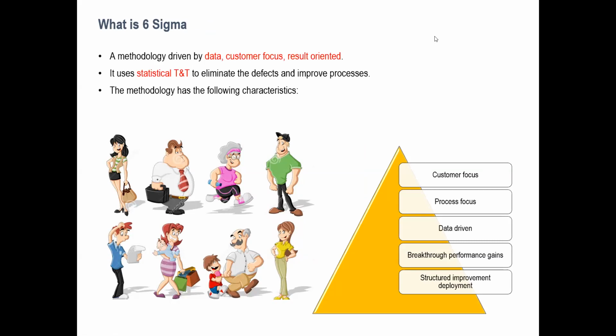The difference between normal project management and Six Sigma is that Six Sigma uses statistical tools and techniques. In project management, we have some estimation techniques and leadership techniques, but mainly in Six Sigma, they focus on statistics: collecting data, collecting numbers, analyzing these numbers, focusing on the root causes, and then taking the action.